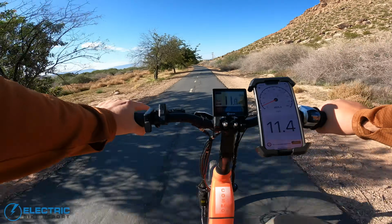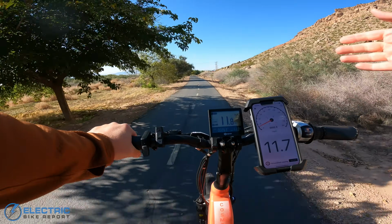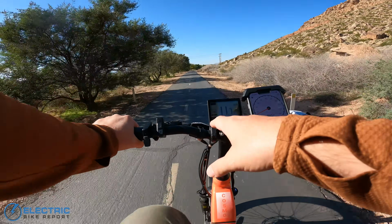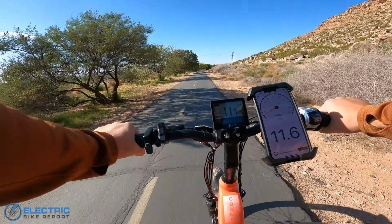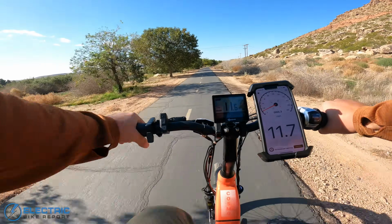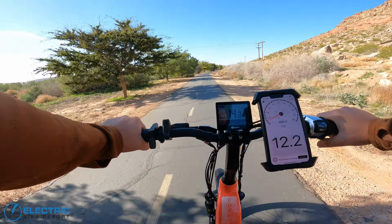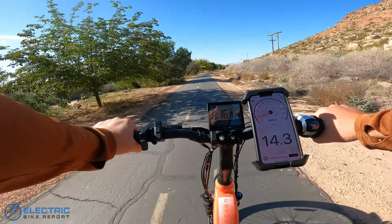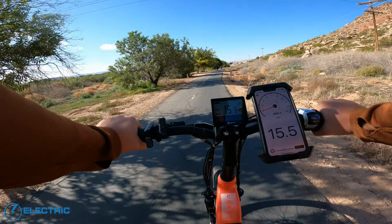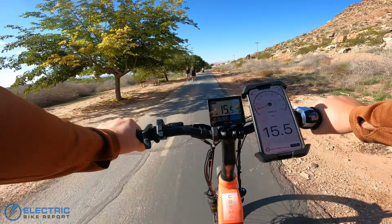And one thing here is that in each setting, the motor does kind of give you a little extra boost, and then it sort of backs off a little bit for like a steady cruising speed. So you can see here, we're kind of going a little bit closer to 11.5 or between 11.5 and 12 miles per hour. Let's jump to sport mode. A nice little kick there. Able to shift up a couple gears. You can see we hit about 16 miles per hour there, and then it's back down to about 15.5.